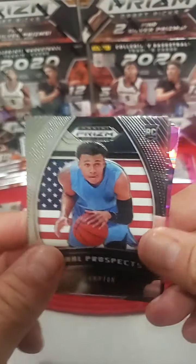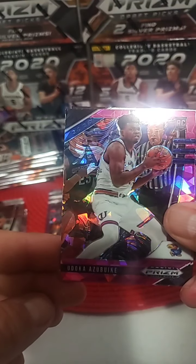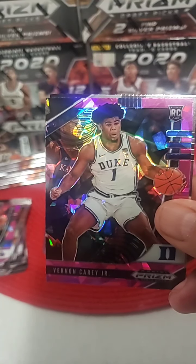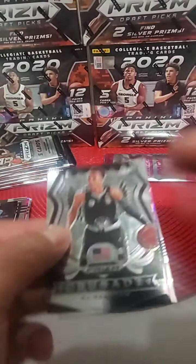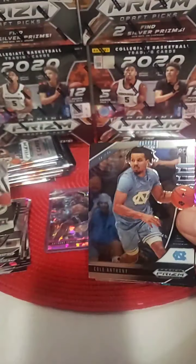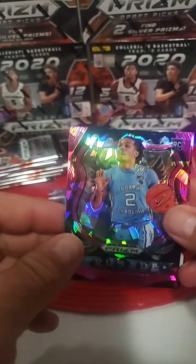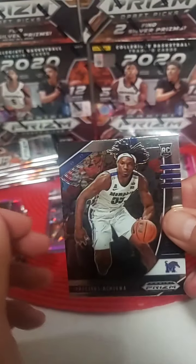All right, here we go. RJ Hampton. Jordan Nwora, Pink Ice. Udoka Azubuike, and he's going to Utah. Vernon Carey Jr., Pink Ice, and R.J. Hampton again. No silvers yet. Here we go. Still waiting for LaMelo Crusade. R.J. Hampton. Denver, who's got Denver? Madu with Denver. Cole Anthony, Pink Ice Crusade. Cole Anthony. RJ Hampton, Pink Ice. Precious Achiuwa to Miami.